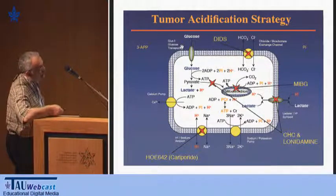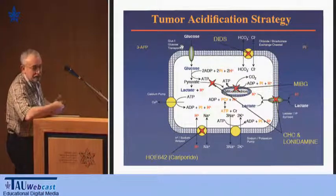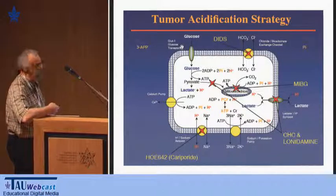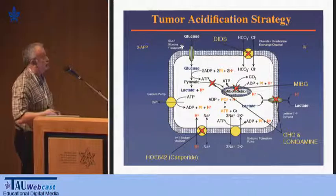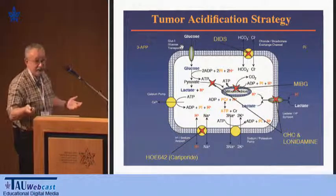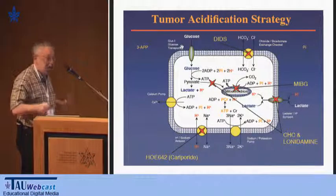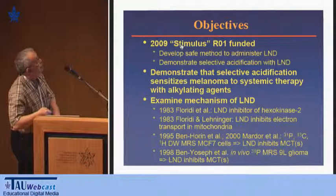When we tried the Lonidamine, on the other hand, we found that we can get 2 to 3 hours of lowering of the pH down to 6.4. And there was also a very profound de-energization of the tumor, which made it even more susceptible to treatment. So Lonidamine has a lot of advantages, but it had one big disadvantage, and that is all the mice that we tried it on died overnight. So we eventually learned how to deal with this problem. But now let me back up and fill you in on this.